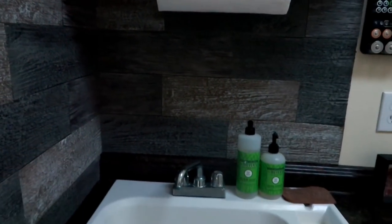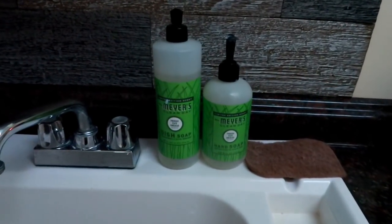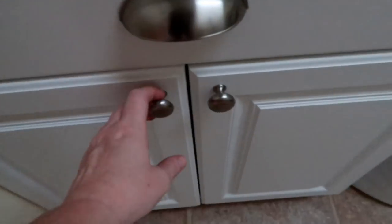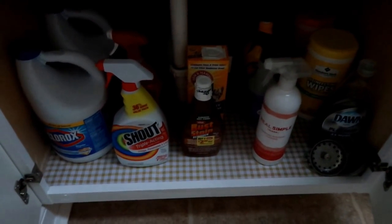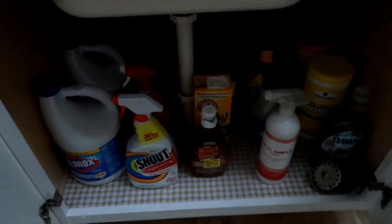I did the wall tiles on here to make a little backsplash. Clean the sink out. I have my Mrs. Meyer's fresh cut grass in here. I thought it was kind of appropriate. And then down under here, I'm keeping all my extra cleaning supplies and things like that. I'm so happy with the way that this turned out. It looks so good. It's so sturdy. And there's no rot or damage down there now.